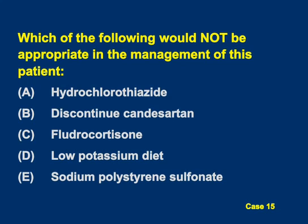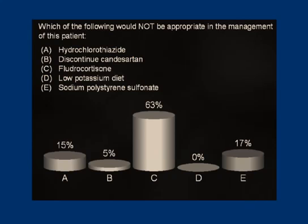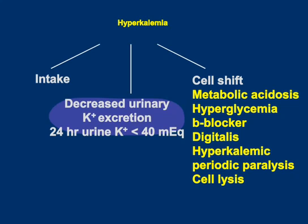Hydrochlorothiazide, DC candesartan, fludrocortisone, low potassium diet, sodium polystyrene sulfonate, which is Kayexalate. Okay, so I would agree with the majority of you that fludrocortisone is the one that's probably least appropriate. So why does this patient have hyperkalemia? I can identify at least 3 different causes.